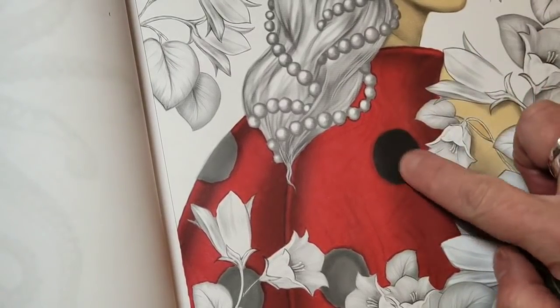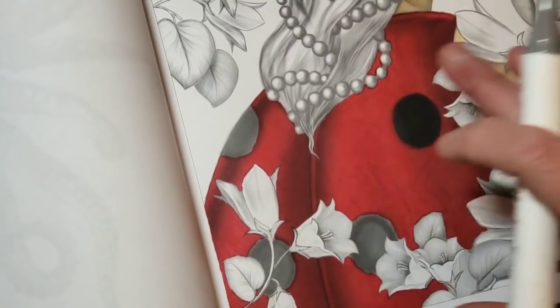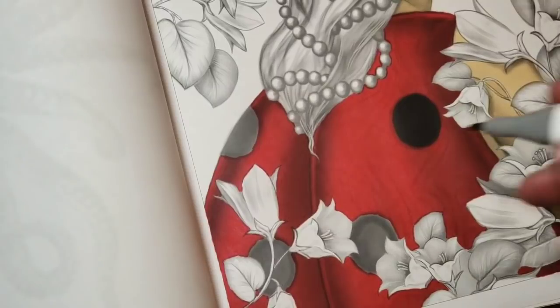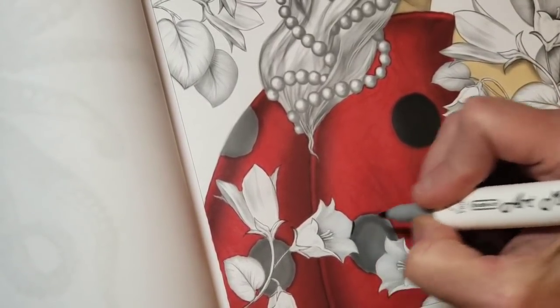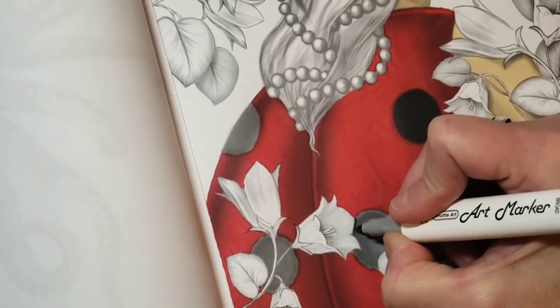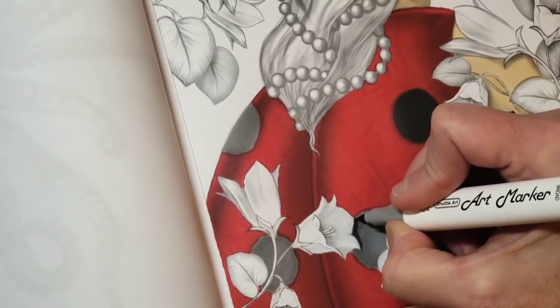I think I'm seeing some of that grayscale pop through, and I think really if I went any lighter with the others, it would make this one look bad. So, you know, I'll just go ahead and go in with this one regardless of what happens with that.